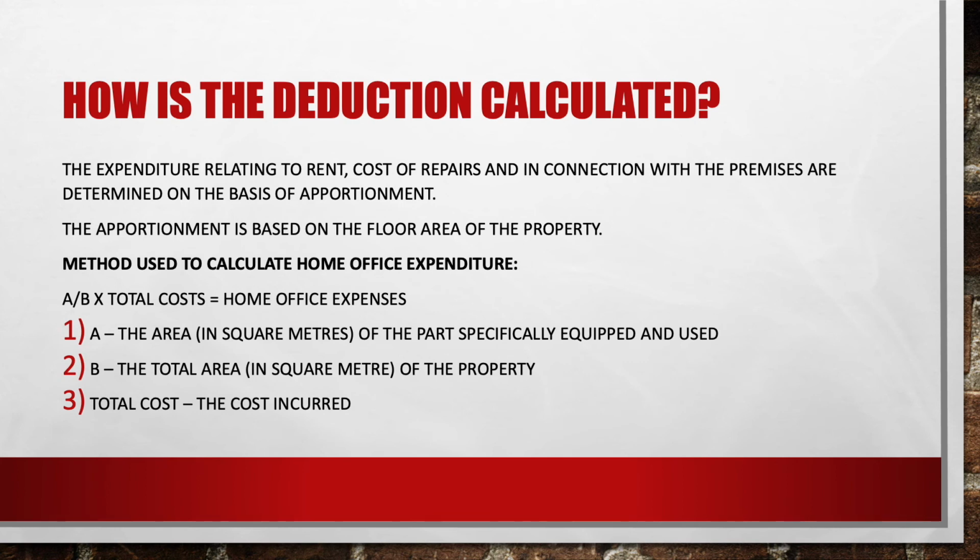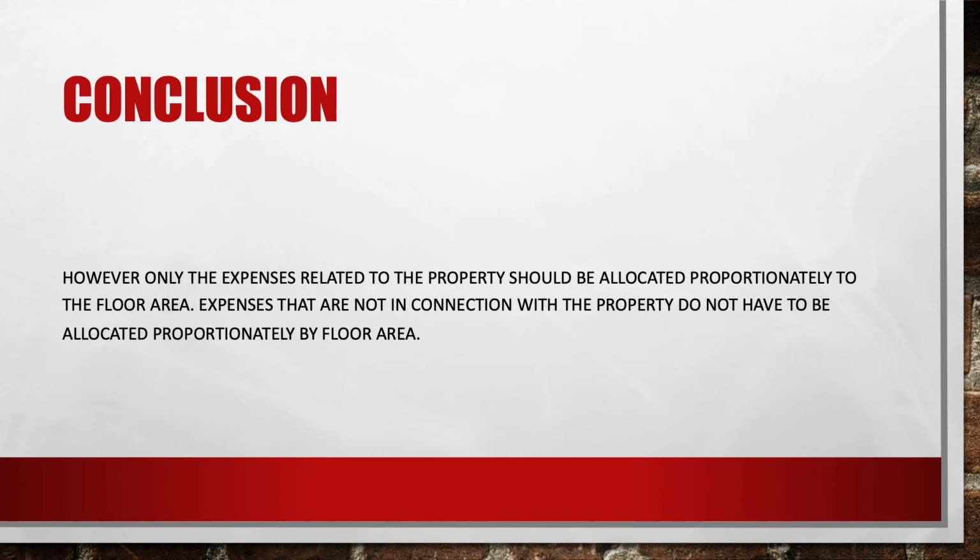So that's self-explanatory. However, only the expenses related to the property should be allocated proportionally to the floor area. Expenses that are not in connection with the property do not have to be allocated proportionally by floor area. So things like repairs to that room, or you've just bought a new table or your monitor, those are not necessarily going to be apportioned. You're just going to deduct them as they are because they don't form part of the rest of the building. They don't increase the value of the rest of the property.